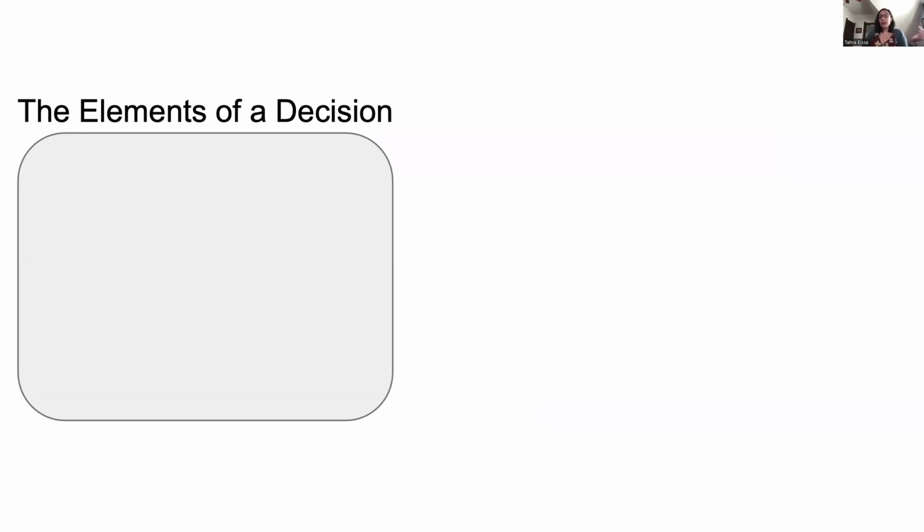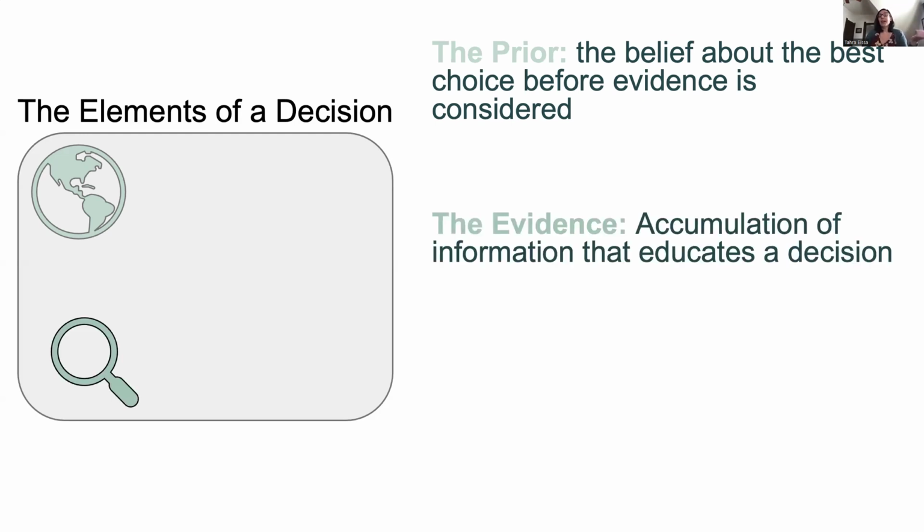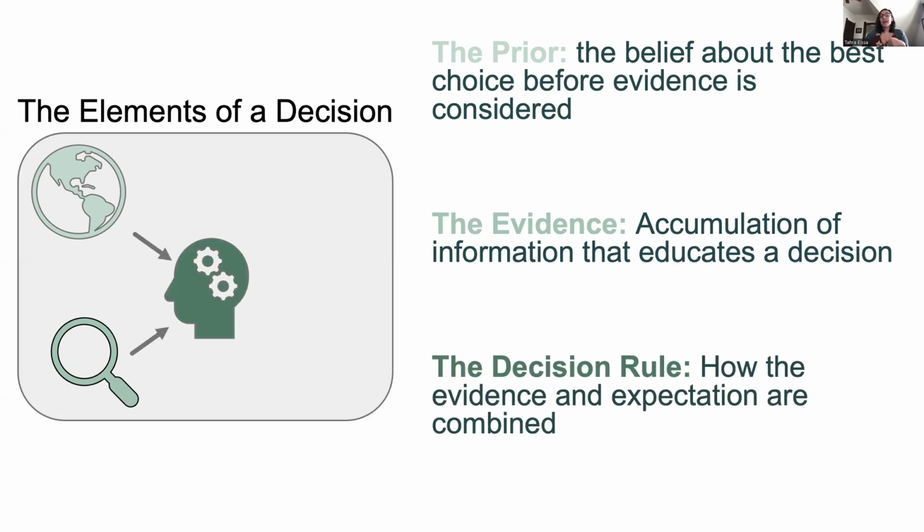So generally, when we think about making decisions, we can break it down into three main pieces. On the one hand, we're going to have the piece that we call the prior. This is the belief we have coming into a decision. So it's what do we think the best choice is before we even have any evidence. Then the second piece, which is probably pretty obvious, is what is the evidence we have? There's information in our environments around us that's going to educate our decision, so we're going to incorporate that into that belief. Then the third element that we have to consider is how do we combine our prior and our evidence? We can call this a decision rule.